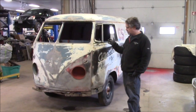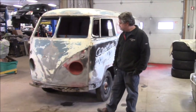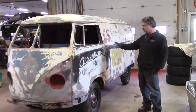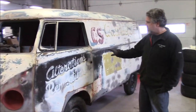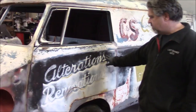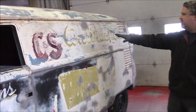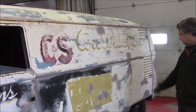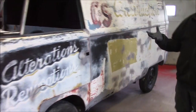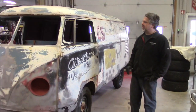So it's a cargo style. It's going to require quite a bit of metal work, as they all do. And what we're going to try and do, we can see on the side, I don't know if it'll come up with the camera as we go across, it still has a lot of the original hand-painted lettering where you can see alterations, renovations, and then you've got CNS, and I believe that says construction up above, and custom cabinets. So you can see there's a lot of patina, and those of you that look through it with my eyes, you see a lot of rust and a lot of metal work that's going to be required.